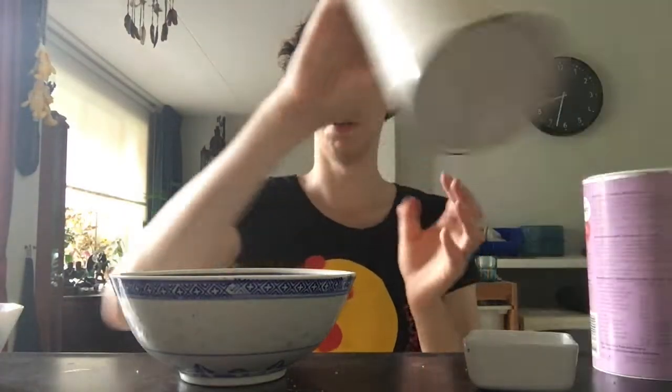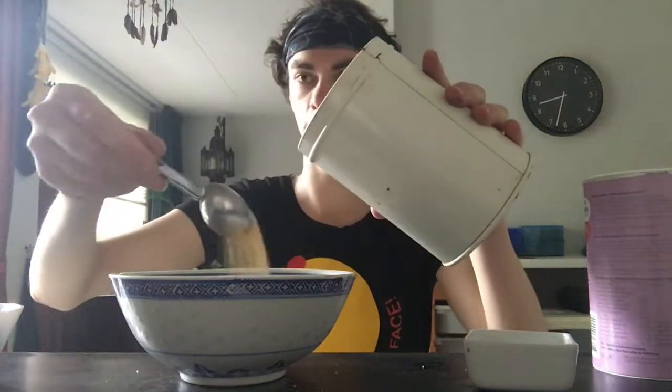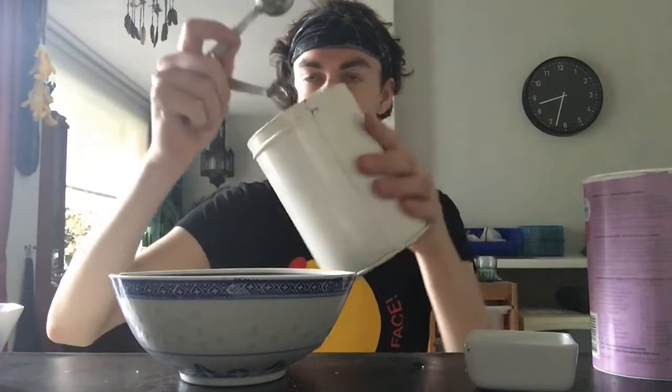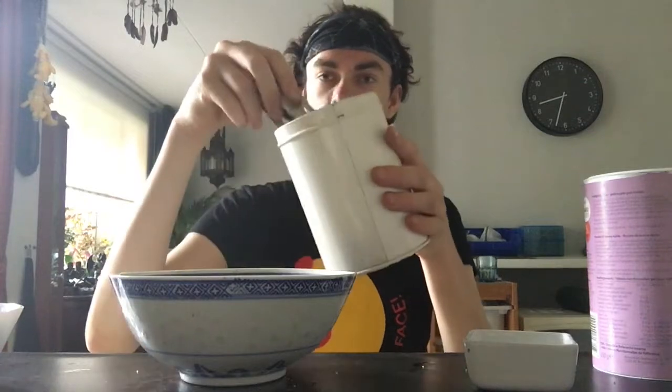Today I start with a bowl with oatmeal. I've soaked it in hot water for a couple of minutes until it's one big cool. Then I put 2 teaspoons of sugar, from the bigger size.